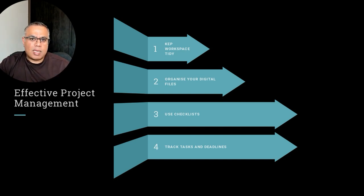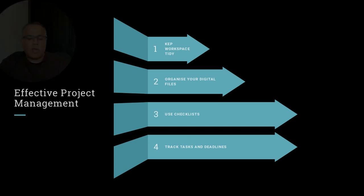And then finally, track your tasks and deadlines. This is really important. One of the things I do is constantly try and track where we are. Where you have a structured plan or mechanism, try and plan that. Sometimes you have to go with the flow, so keep that planning for your tasks and deadlines and keep tracking those is really key. The final tip is continuous learning.